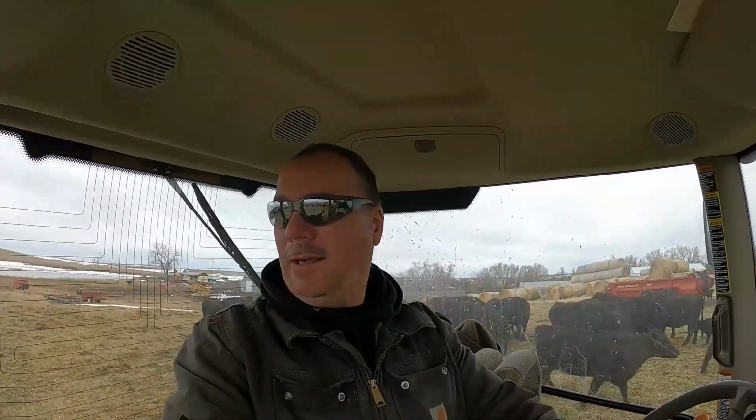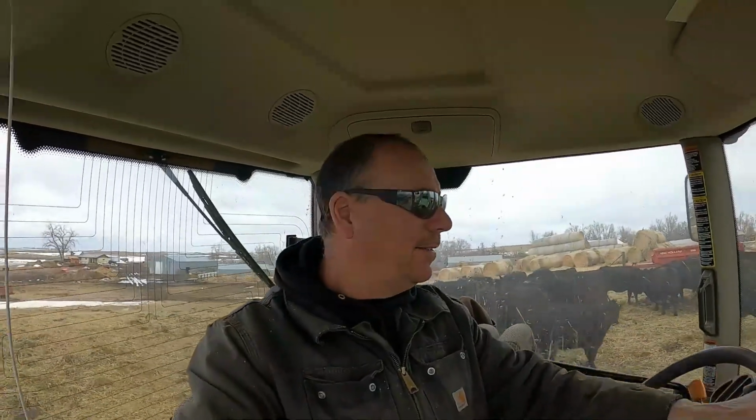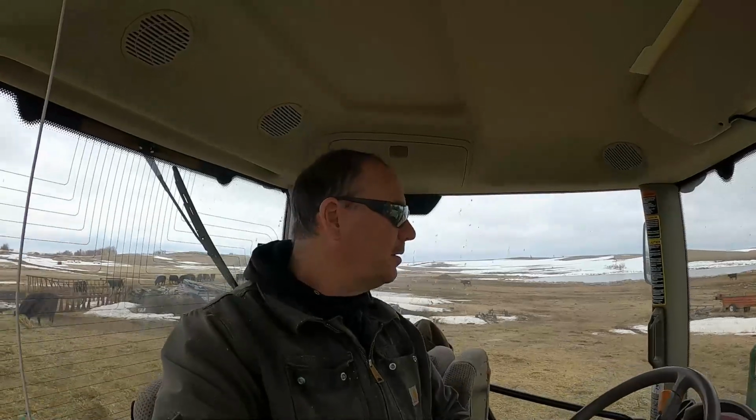Well, it is Friday, April 14th, I believe, and today's the day the cows are getting a little cow candy. I'm giving them some corn silage. I have to bucket it because it's so muddy that I'll never be able to pull my feed wagon, so it'd be tough. So this is the next best thing. I just unroll them hay and give them a little corn silage.